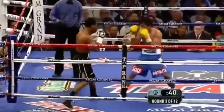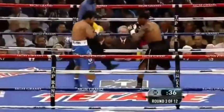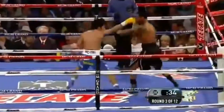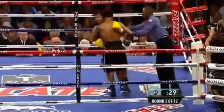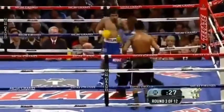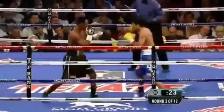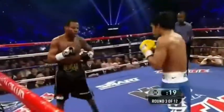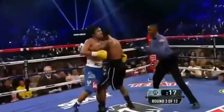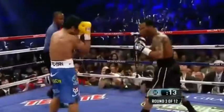Left hand by Pacquiao. Steps over. Pacquiao's feet. 30 seconds to go. Can Mosley get out of the round? Pacquiao to the body. Just missing. And Shane Mosley is trying to hold on for dear life.